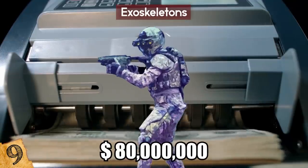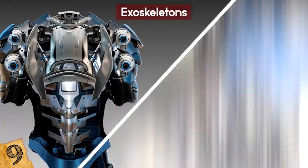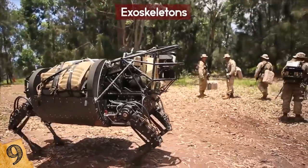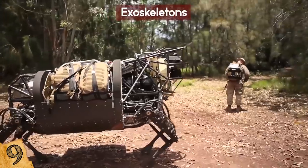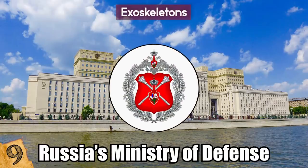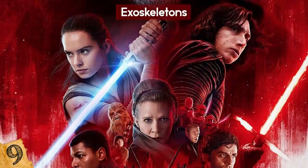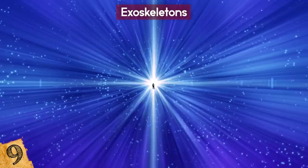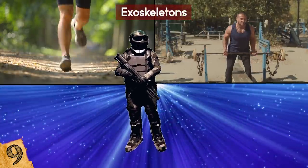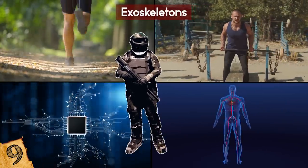The $80 million Talos program wasn't a total loss, however. We are getting closer and closer to an Iron Man suit. From this project development came several other promising technologies, which may be useful for future projects. Meanwhile, Russia's Ministry of Defense flaunted its third-generation Ratnik 3 suit. Nicknamed the Star Wars suit, it's equipped with a powered exoskeleton to enhance stamina and strength, as well as 5 high-tech integrated systems, including life support.